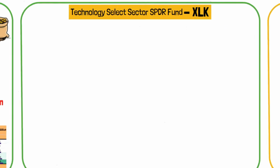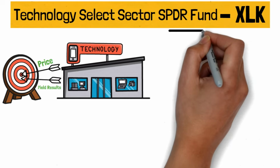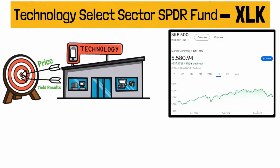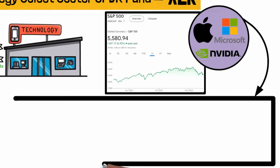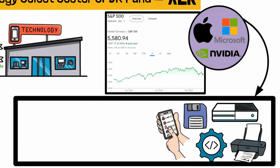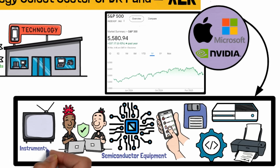This ETF is designed to track the performance of the Technology Select Sector Index, aiming to match its price and yield results before expenses. Essentially, it's focused on the technology sector of the S&P 500, giving you exposure to some of the biggest names in tech. The Technology Select Sector Index includes companies from several industries such as technology, hardware, storage and peripherals, software, communications equipment, semiconductors and semiconductor equipment, IT services, and electronic equipment, instruments, and components.